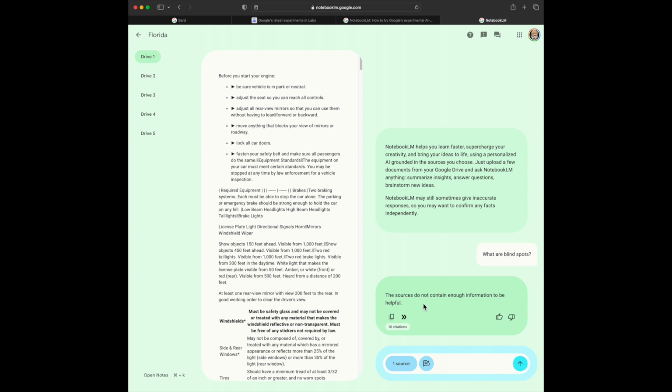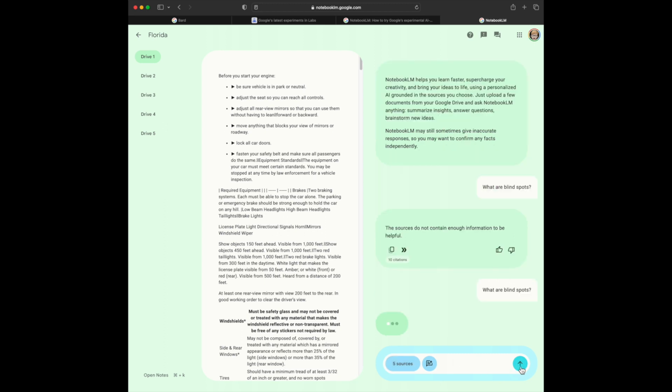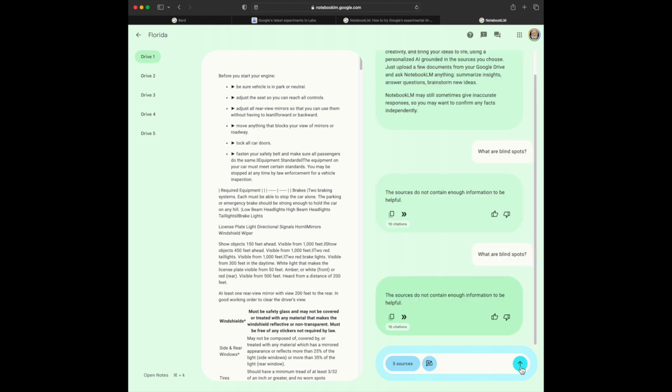Okay, so what are blind spots? The sources do not contain enough information to be helpful. Well, that's interesting. Oh, okay, look here. It says 1 source. I'm going to click 5 sources and do this search again. Because it was pointing to drive 1, a single source, and it's still saying the sources do not contain enough information to be helpful. Okay, well, hey, I'll have to double check in the docs and see if it was in there.